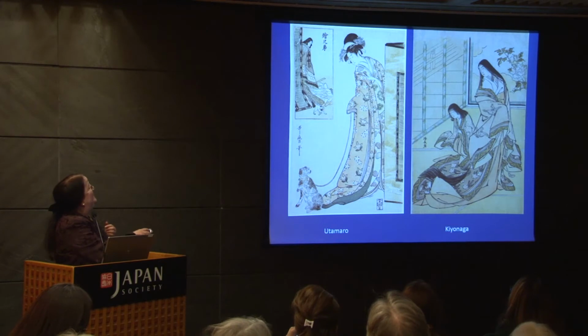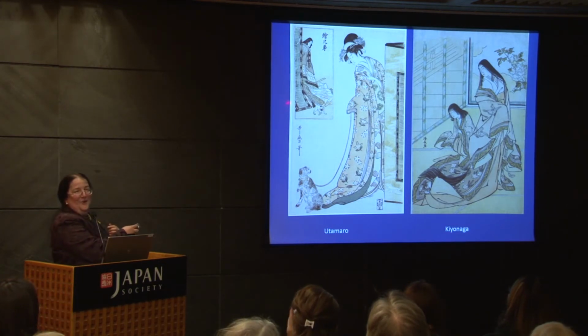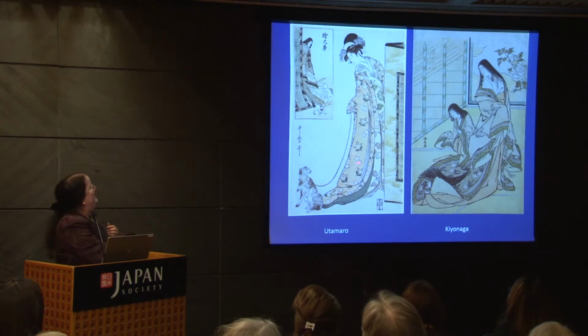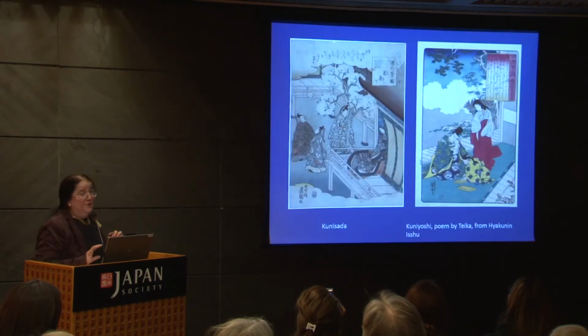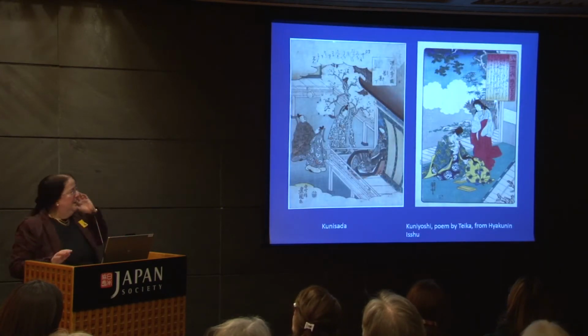And then Utamaro has done a parody of it. He put the real thing in the top corner so you would see what he was joking about. And then here's a modern girl with a dog on a leash. But instead of the bamboo blind, she has a screen with a bamboo section in it. Why is the bamboo blind important?